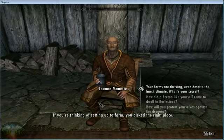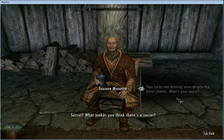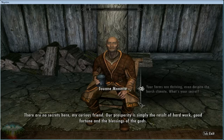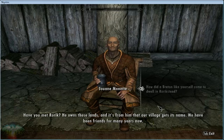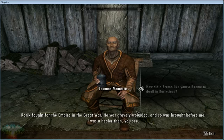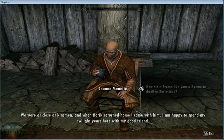If you're thinking of setting up to farm, you picked the right place. What's your secret? What makes you think there's a secret? There are no secrets here, my curious friend. Our prosperity is simply the result of hard work, good fortune, and the blessings of the gods. How did a Breton like yourself come to dwell in Rorikstead? Have you met Rorik? He owns these lands, and it's from him that our village gets its name. We've been friends for many years now. Rorik fought for the Empire in the Great War. He was gravely wounded, and so was brought before me. I was a healer then, you see. We were as close as kinsmen, and when Rorik returned home, I came with him. I'm happy to spend my twilight years here with my good friend.